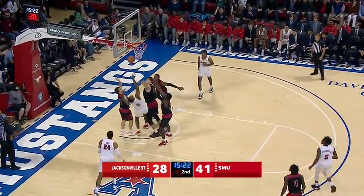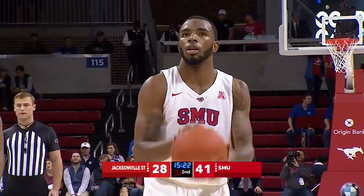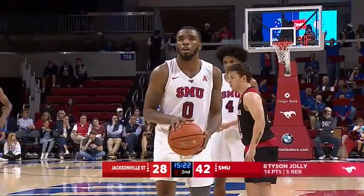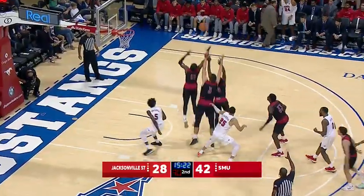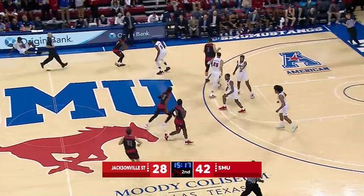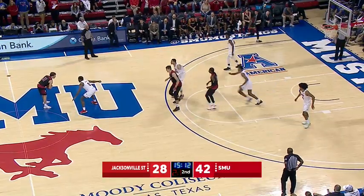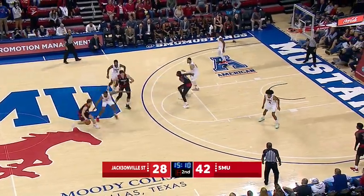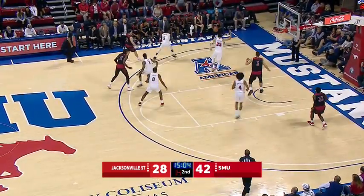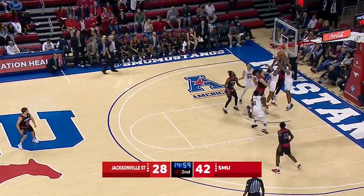Banamel wastes no time. Getting some looks. Just putting a body on someone. And SMU is a team that's going to send in 3-4 substitutions. And now Jolly again, who leads all scorers at the moment with 14. No misfire. Rebound pulled down by Kane Henry. Again, Jacksonville State taking their time to get it set up, and the entry pass knocked away, but right back to the Gamecocks, and in and out with a three.